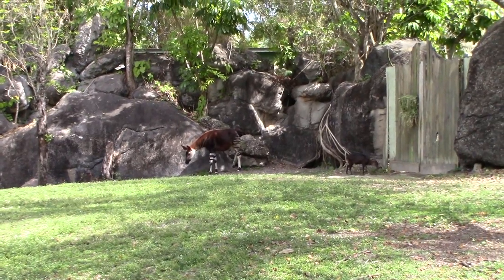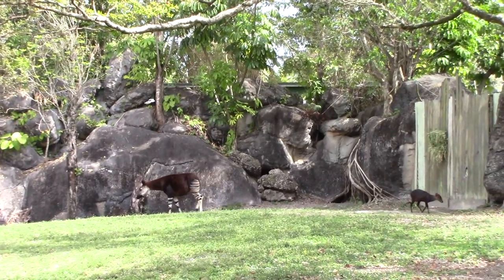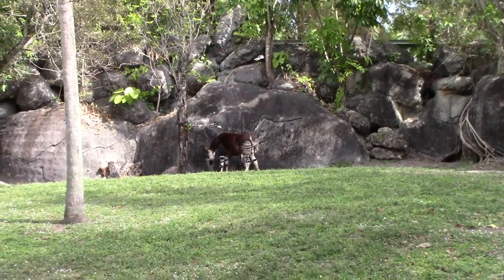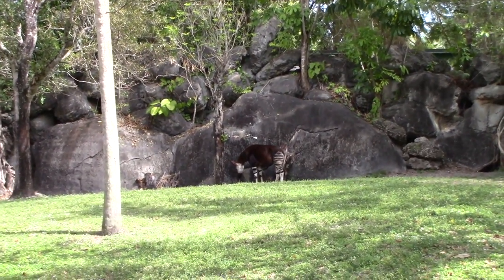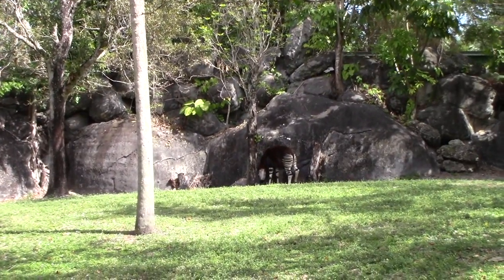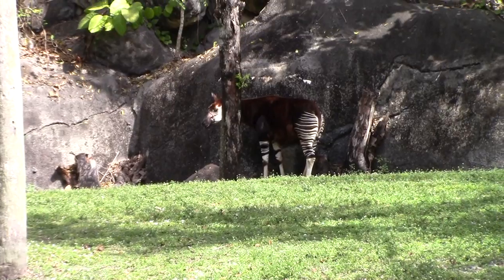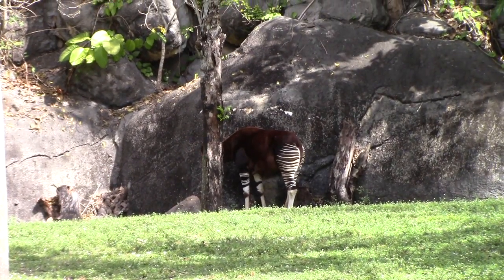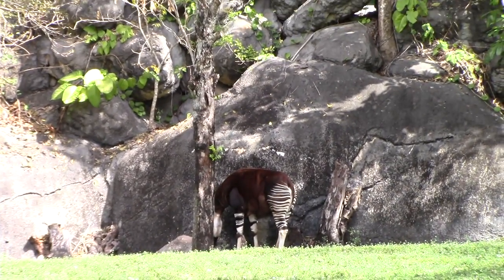Look at that. After checking out the giraffes, I looked across the way where our black duiker was, and we got our okapi. So he was hiding really, really well. And you see this guy's got a couple different types of animal looks like he's combined with. But believe it or not, he's related to giraffes, more so than a zebra.